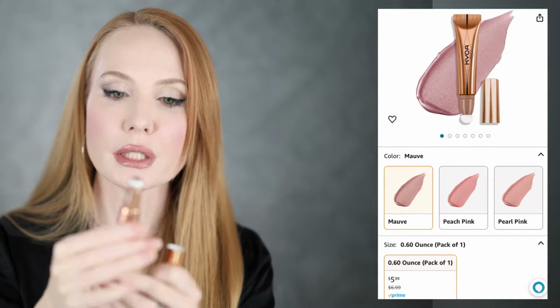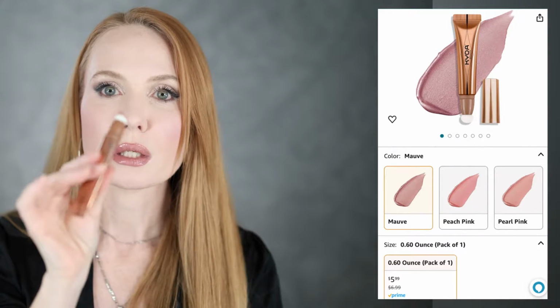This is your typical sponge tip applicator. This one's very, very cool tone and it's got a sheen. This is what I wanted from Charlotte Tilbury when she was making her glow wands. Look at how cool that is. It truly is very, very purpley. It's got a little bit of gold tone in it, but also a little bit of silver. It's got a lot of sheen.